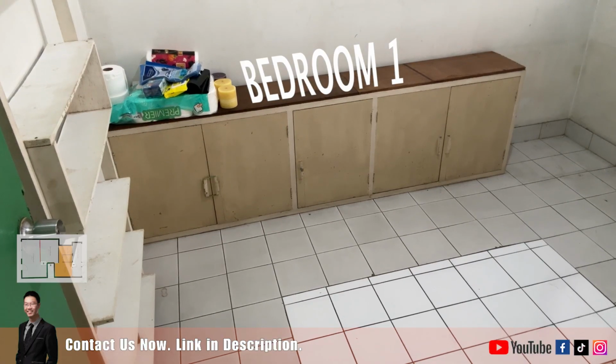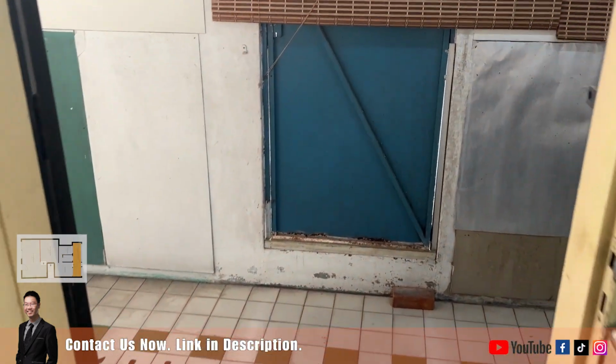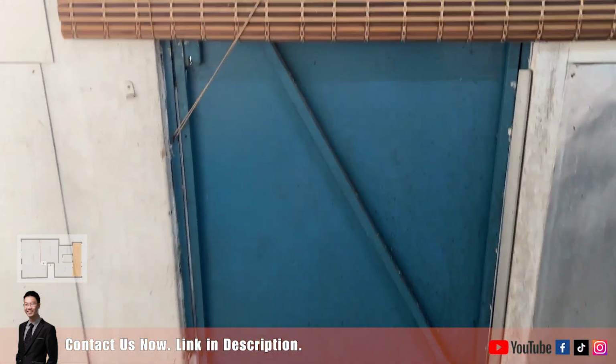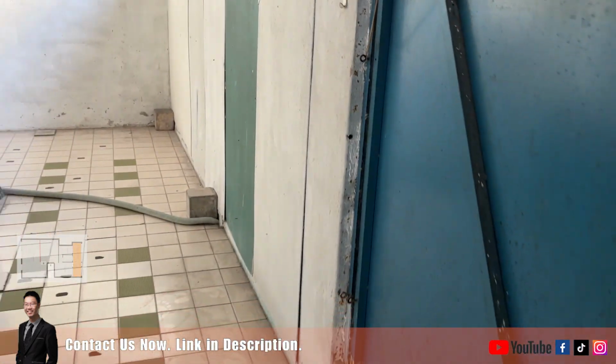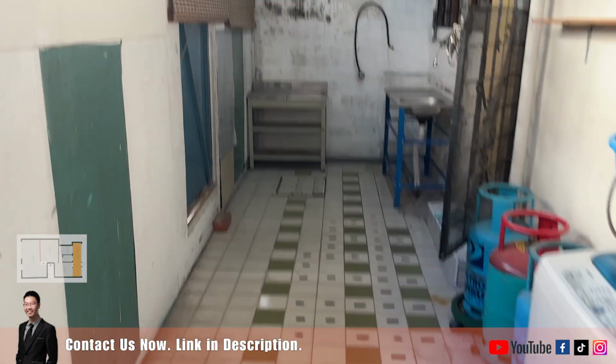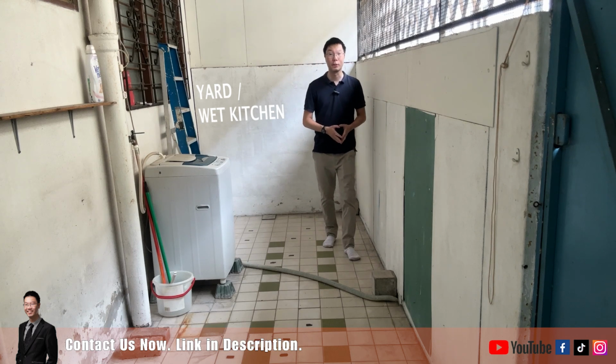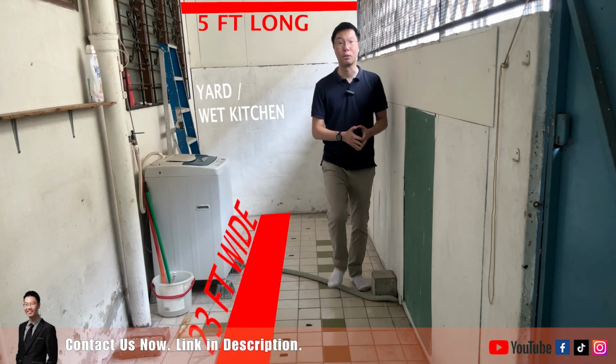The bedroom here on the ground floor has a measurement of 9 by 7 feet. Then here at the back is the backyard or the laundry area or the wet kitchen area. And despite the elevation, there's some privacy and separation between the dry and wet areas of the kitchen. And then the yard area or the wet kitchen here measures 5 feet long and 23 feet wide.